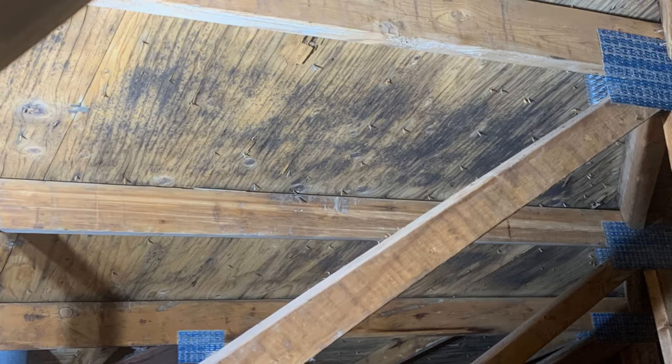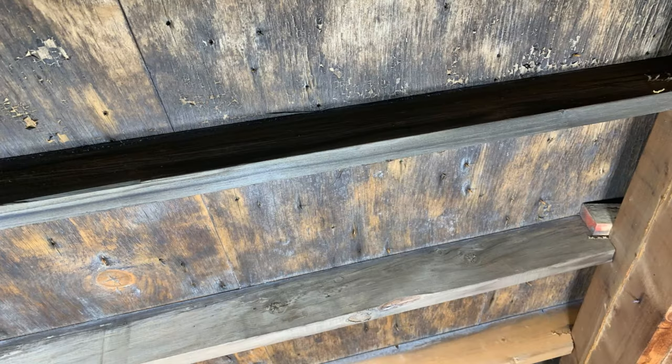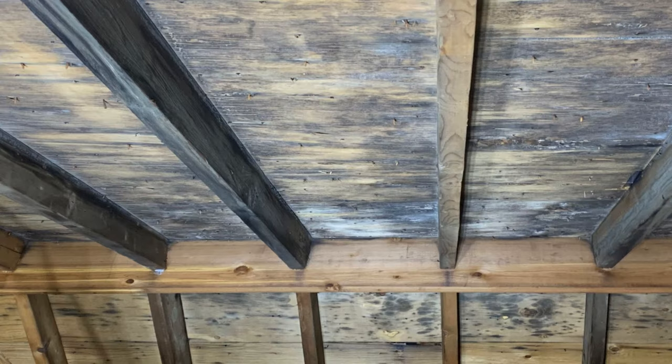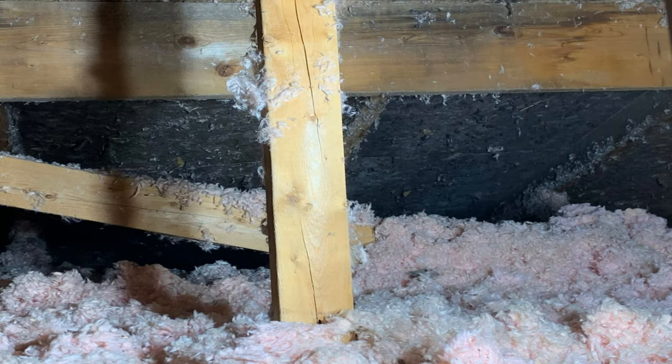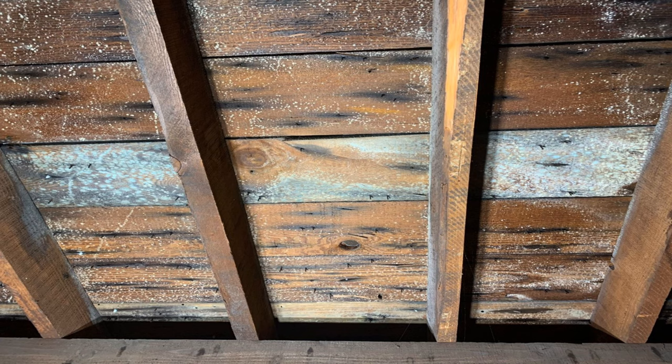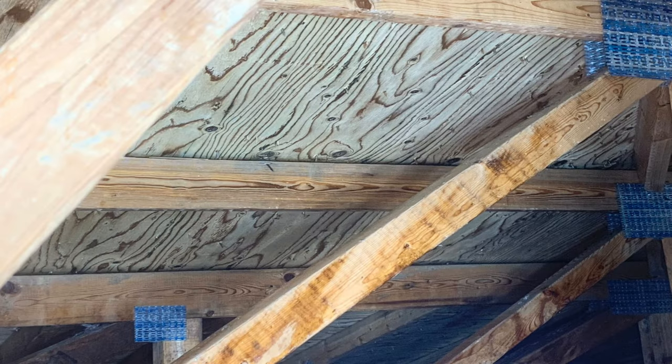Maybe opening up more soffit vents, maybe installing more roof vents, making sure that your insulation is topped up properly. So here are a few pictures. These are pictures of mold in the attic. You'll see that it doesn't look fresh anymore. It is not fresh-looking plywood or OSB or plank. Mind you, plank is old by now, so it's going to be black just from age, but you don't want any white growth on it.